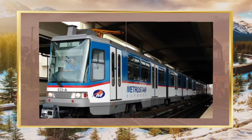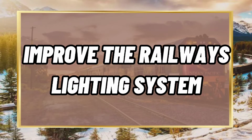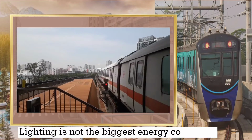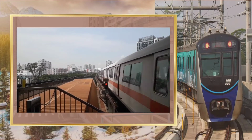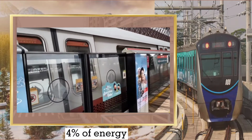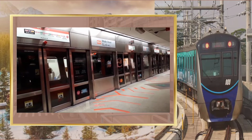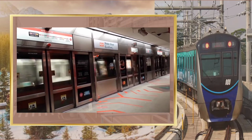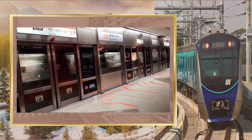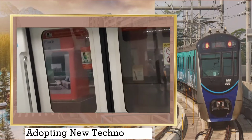One of the ways to conserve energy is to improve the railway lighting system. Lighting is not the biggest energy consumer on board trains. It is only averaging 4% of the energy demand of comfort function. It is possible to improve features such as functionality, energy efficiency, design, maintenance, and environmental impact by means of adopting new technologies in lighting systems.